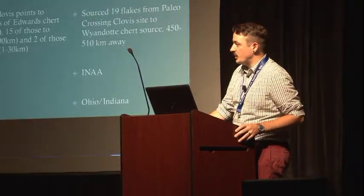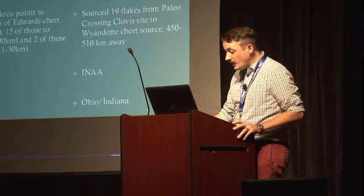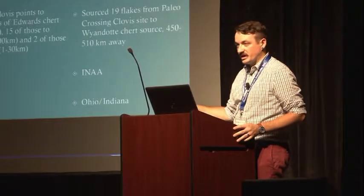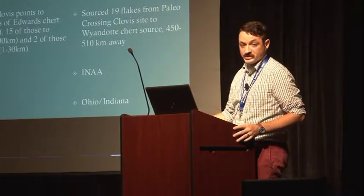And so, in a study like this, folks may not even care to do the geochemistry because of how close they are to the source. My colleague, Andy Spear, has been working in Central Texas for a number of years now and has had success with sourcing Clovis points using LAICP-MS to geographic areas on a large scale, something akin to the size of a quarry cluster, versus occasionally getting really lucky and being able to source things to a much smaller scale.